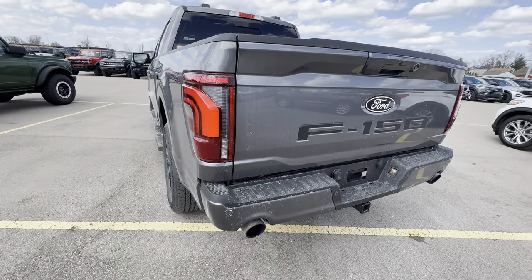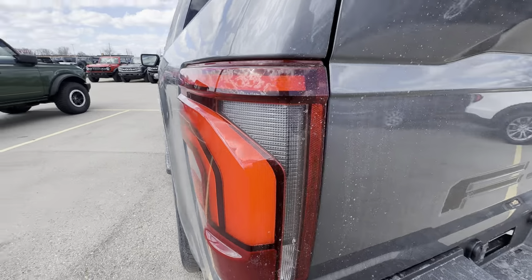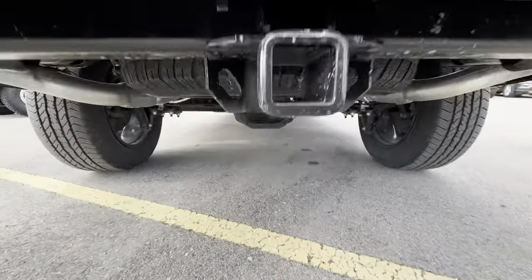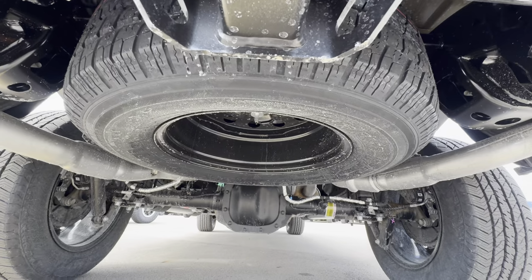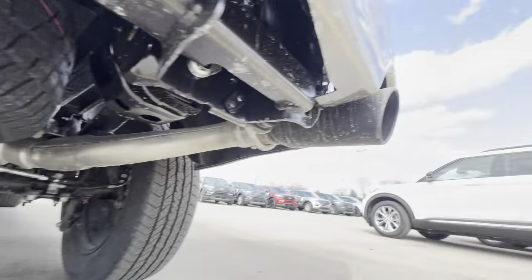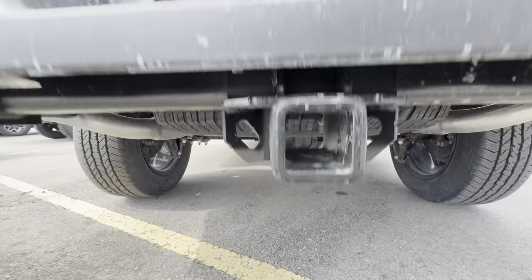And then yes, of course, you have your new side slash taillight, your new reverse lights. Spare tires underneath here. You guys can hear that idle, so it sounded real good. It's got dual black exhaust tips. Spare tire.